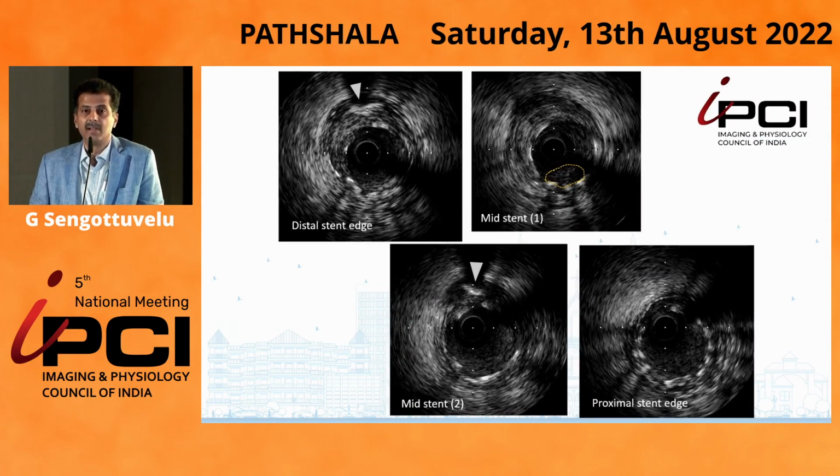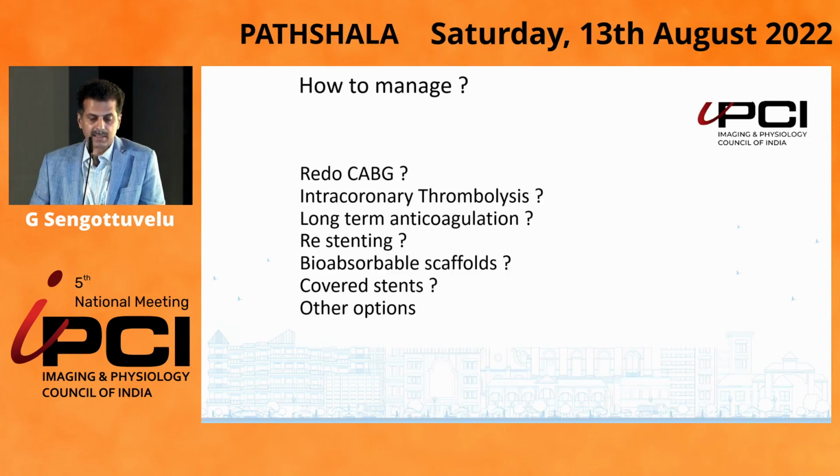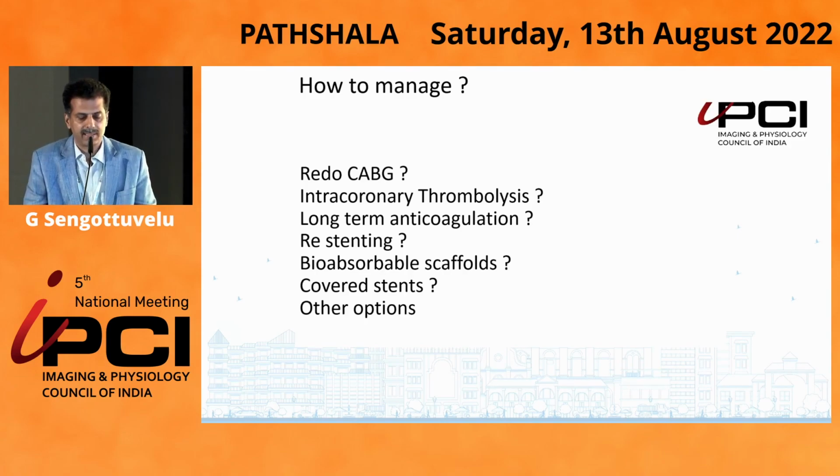So how do we treat now? We already exhausted the option of bypass surgery. So as Dr. Selvamani said, should we consider something like a covered stent or bioabsorbable BRS, or should we re-stent it again, or should we keep on long-term anticoagulation like Dr. Seth said, or should we thrombolyse now, or redo CABG? So I think we'll have a small discussion, and then I will say what would you do?